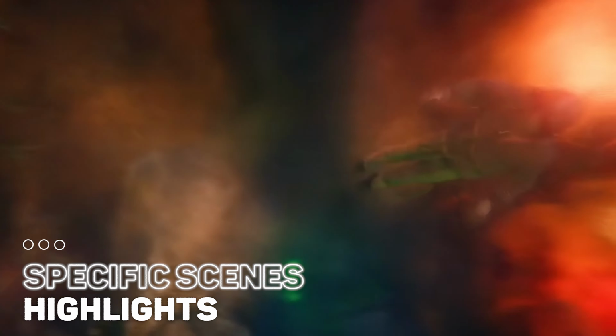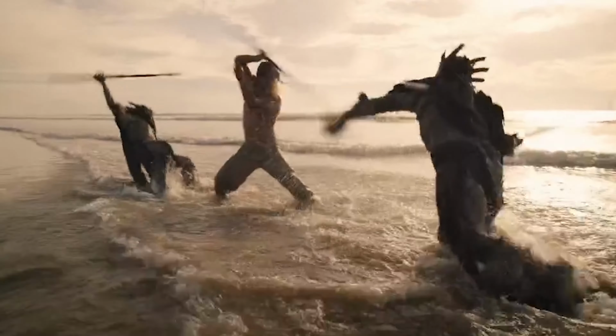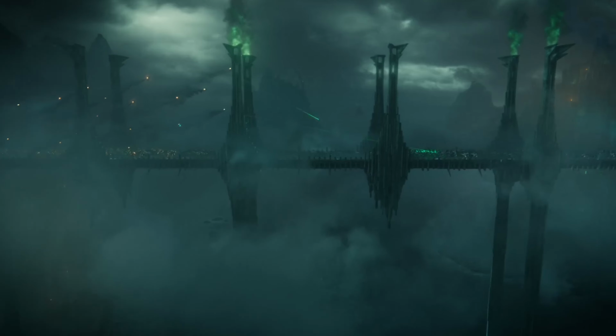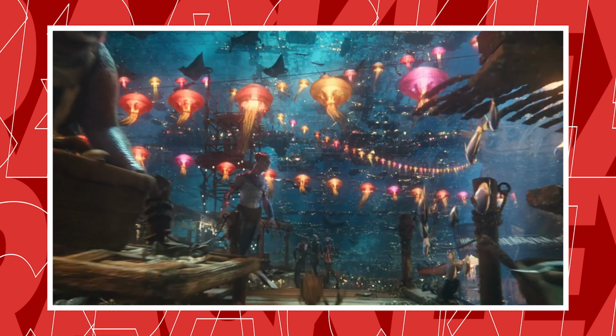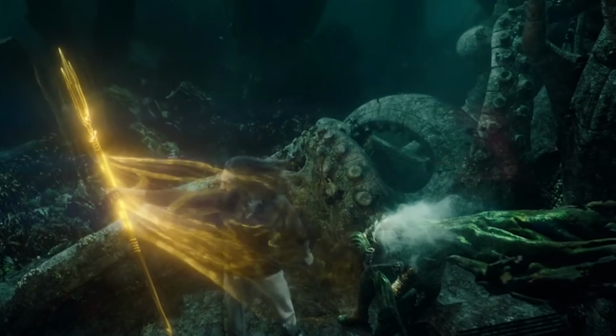Now let's look at some of the scenes that can show us exactly what we are talking about. But for those of you who haven't seen the movie yet, there are spoilers. A notable scene that heavily relied on CGI was the exploration of the lost kingdom of Nekris. As Aquaman and his half-brother Orm explore through this mysterious and ancient underwater world, the CGI comes to the forefront in depicting the architecture and magical elements of Nekris.